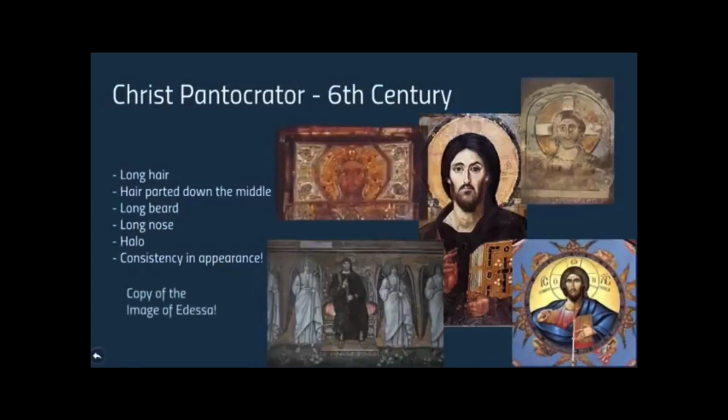In at least one of these Pantocrator images, the Holy Face icon, formerly installed in the Lateran Palace in the Vatican, explicitly declares itself to be a copy of the image of Edessa. So we have a good reason to believe that the introduction of the new style and standardization of the facial features are the result of artists copying from the image of Edessa as it became more prolific and public in the 6th century.